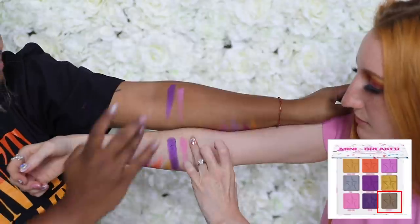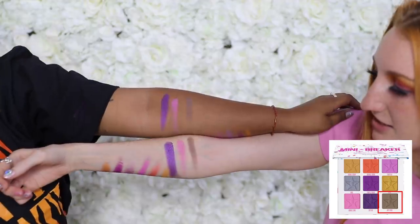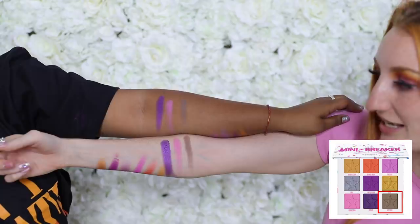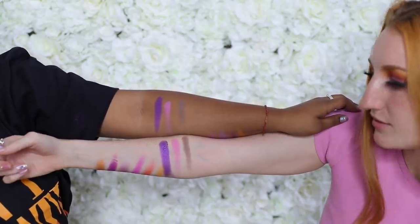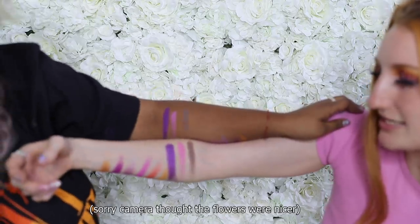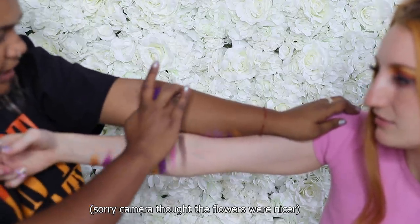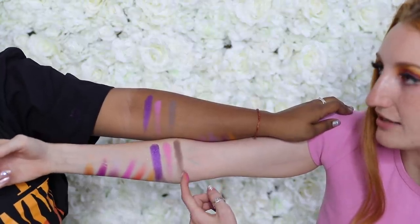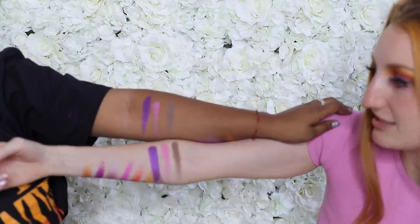Ooh, yum. Okay, so that is kind of ashy on me. This is not as pigmented as some of the other matte shades. I don't know how that looks on you. Yeah, it doesn't look that great on me. And that's a second layer I've put there and it didn't really intensify it. My one looks more like a gray almost on my skin tone. Yeah, it does. It pulls gray. I can see brown here. Brownish gray, but on you, it definitely looks gray.